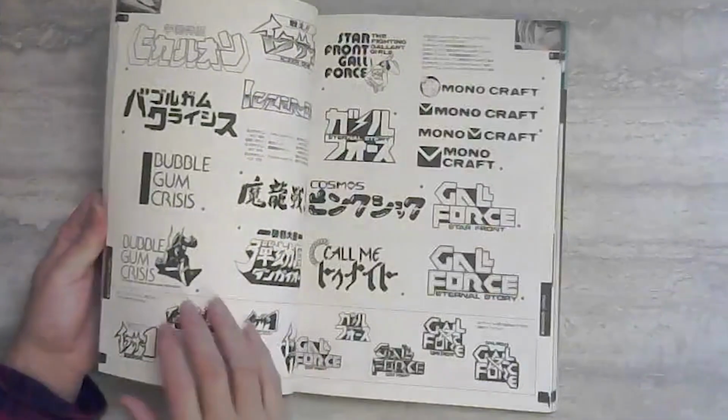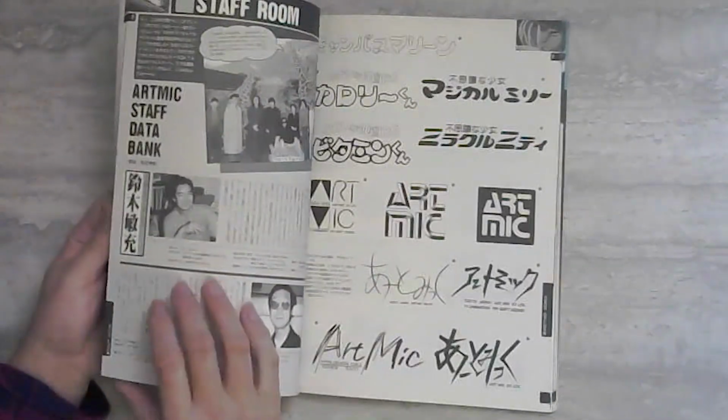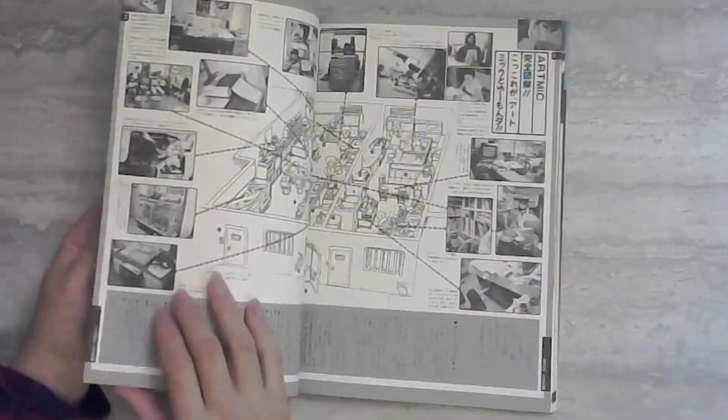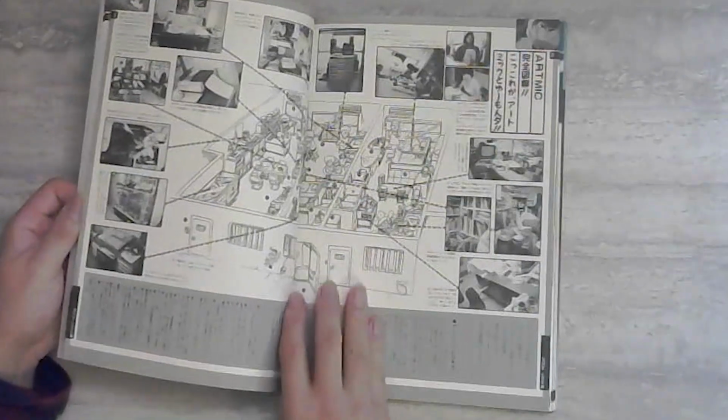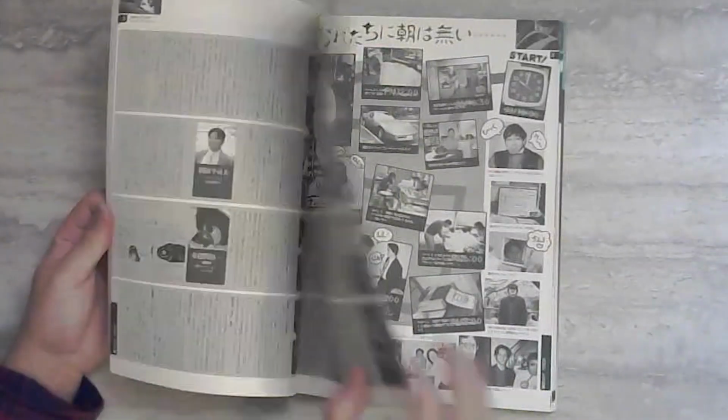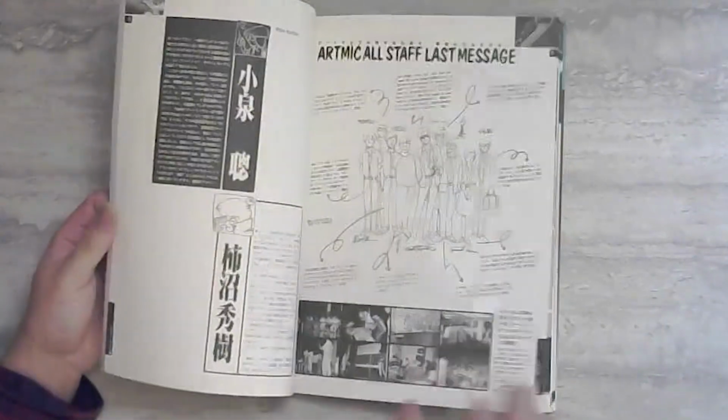And other works that they work on. These are all the logos and that kind of stuff that they made for all the various different animes. And again, their staff, which is always really neat to see how the layout of their office was. That's always really interesting, and different things going on within their company.